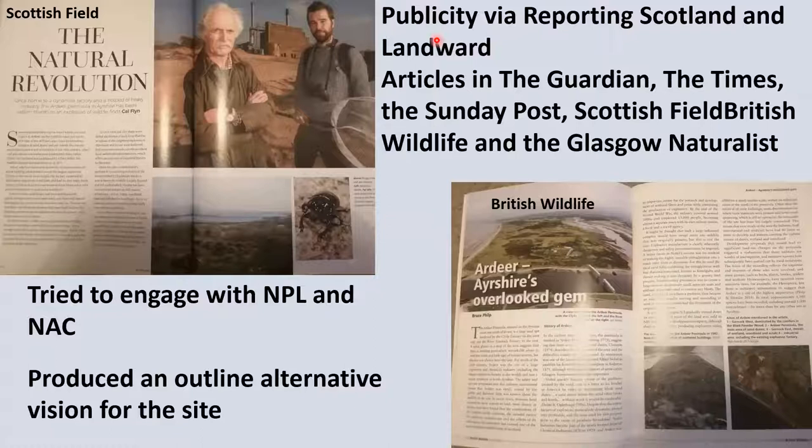We've also been getting some broader publicity. We've had a session on Reporting Scotland, which went quite well, and on Landward, which went very well. And we've had articles in a variety of newspapers. We've had a splendid article in the Scottish Field with Roger Hissett and Ian Hamlin, looking very resolute, ready to defend the interests of the site with their lives by the look of them, very determined. And an article also in British Wildlife earlier on this year.